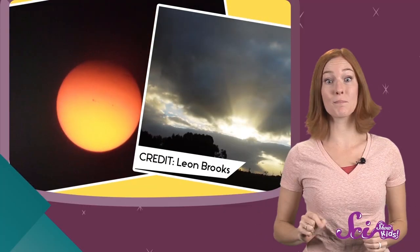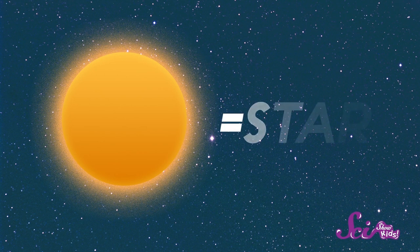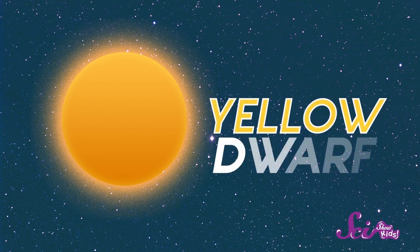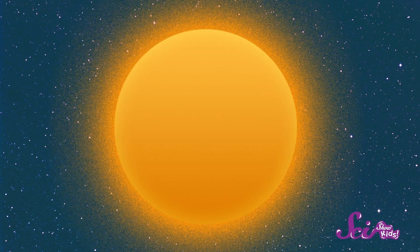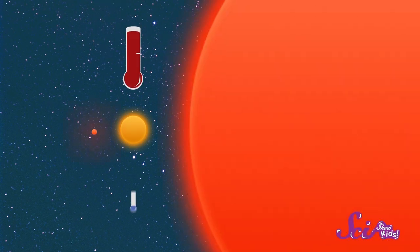Let's start with the most important star, at least for us here on Earth. The sun. That's right, the sun is a star, and it's a specific kind of star called a yellow dwarf. While we think of our sun as being super huge and incredibly hot, which it definitely is compared to Earth, it's actually pretty average compared to other stars, meaning it's right in the middle between the biggest and the smallest and the hottest and the coolest stars.